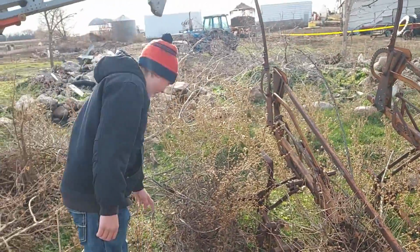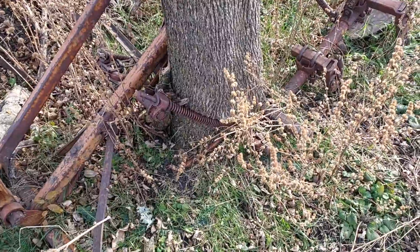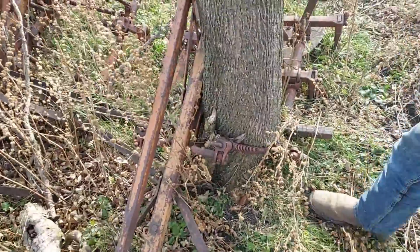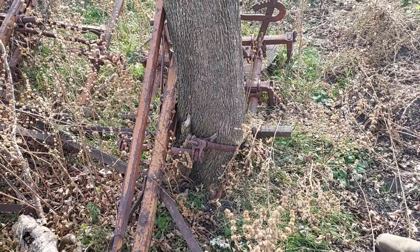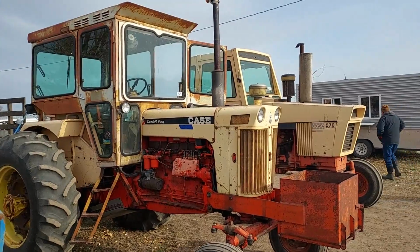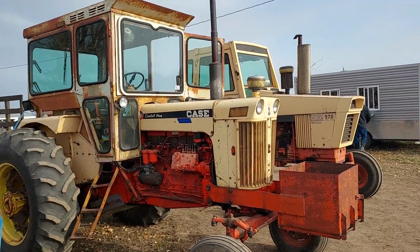And more barbed wire. Look at that cultivator, it's been sitting here for a while. Yeah, look at that. Still a WC cultivator though. It's a wonderful thing to have. This would be a good auction for Crazy D because there's a lot of Case stuff here.